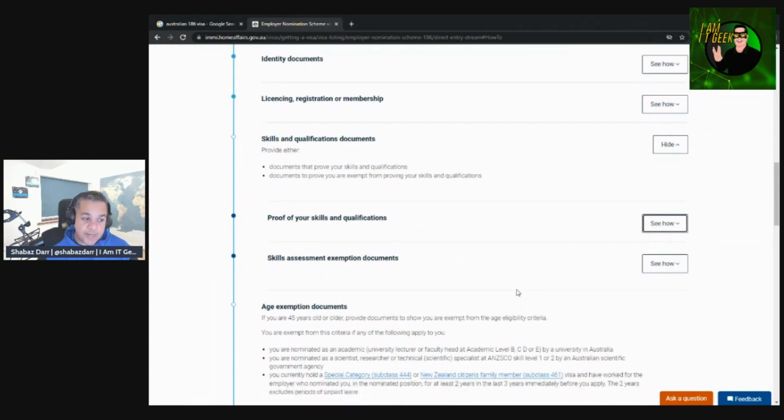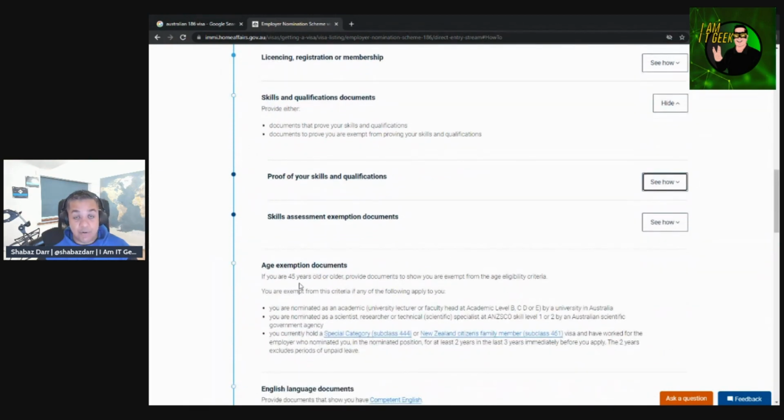I'm not exempt from it. Luckily, I'm not quite 45, but for this visa, if you're 45 or older, you need to provide documents to show that you are exempt from the age eligibility criteria. So luckily I'm 39. I know, I don't look a day over 20.